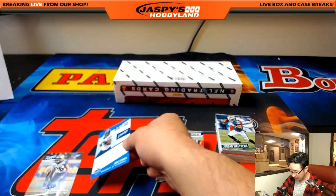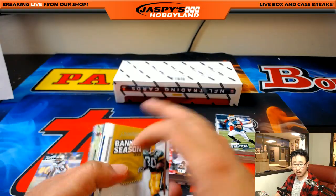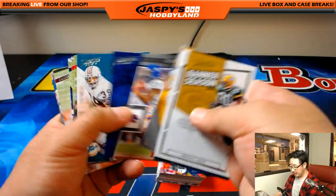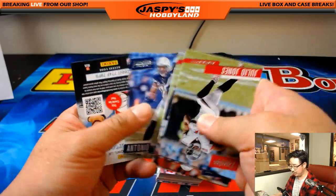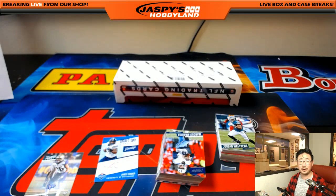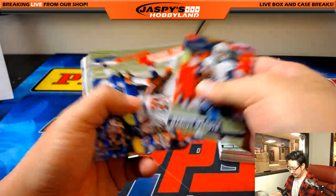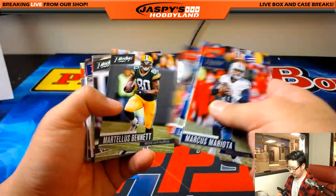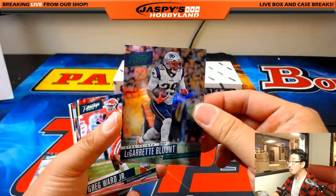I'm pretty sure James Conner from Pitt went to the Steelers. Wait for it. Yep. Went to the Pittsburgh Steelers. That's a nice one for the AFC North, Josh York. Those red inks are short prints. I don't know how short. There's not a lot of them. So there you go. There's LeGarrette Blount to 150, AFC East.